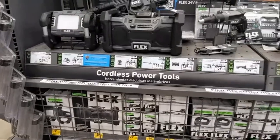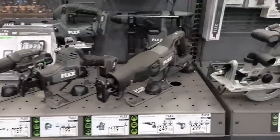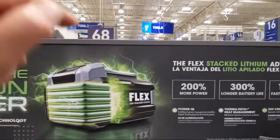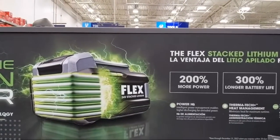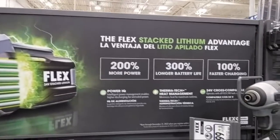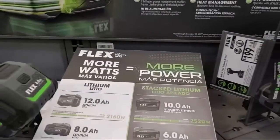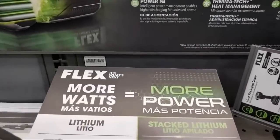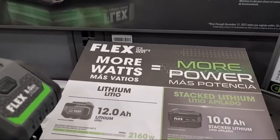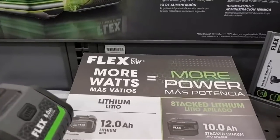And most important to a lot of you is that they now have their stacked lithium batteries in stock, at least in my area. Some of you had yours already, but here's the best part. They have a full display and pretty much an explanation of the different batteries from Flex.